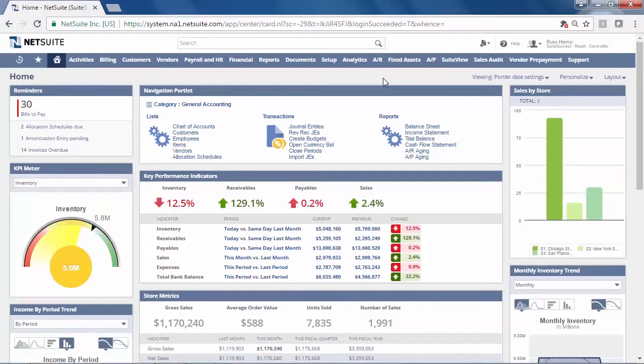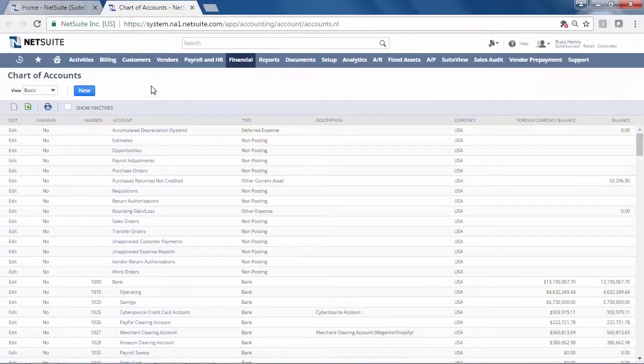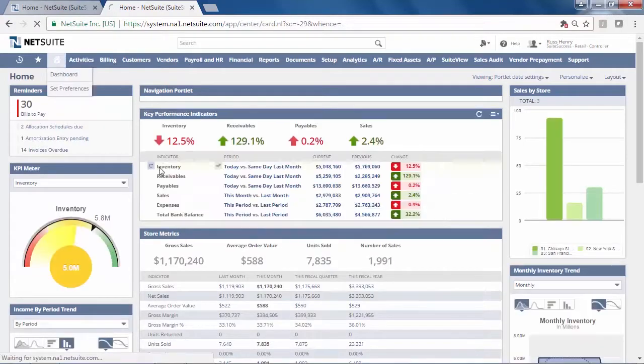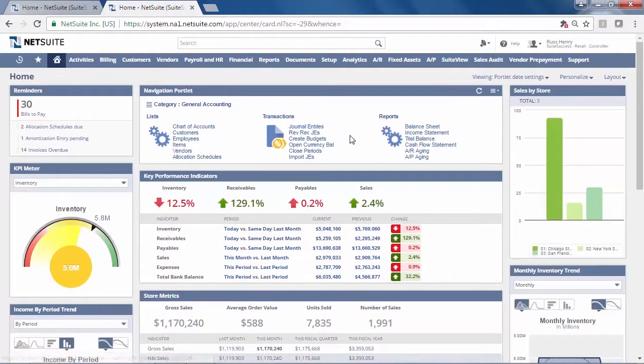we can see how the controller can drill directly into different functions or system settings, such as the chart of accounts, where they can either view the setup of individual accounts or drill into the account register details. That portlet also gives the controller direct access to different functions, such as journal entries and other financial reports like the balance sheet, trial balance, and cash flow statement. And the controller can also access the period end close process from this portlet.